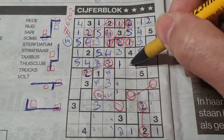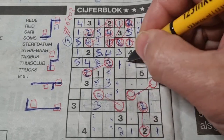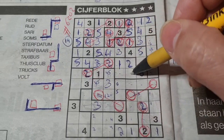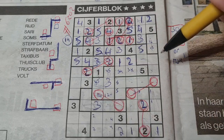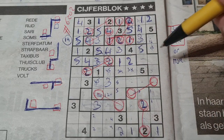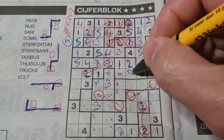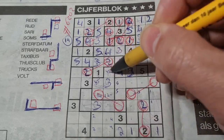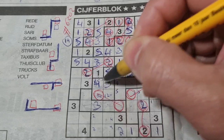I think this box should be a 2, because it can be a 1, should be a 2, can be 3, can be 4, can be 5, yes, definitely 2. 2 numbers left in this area, 3 and 4. Let me mark those, 3 and 4. Then, oh, we already have a 3 there, so it can't be 3 anymore. That box should be a 3, and this box should be a 4. Now we have a 4 here, so this box can't be 4 anymore, that box should be a 4. And this box should be a 5.